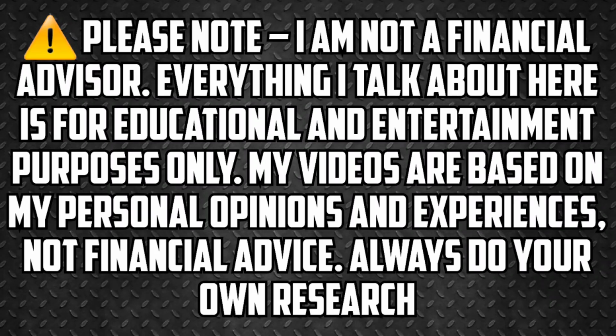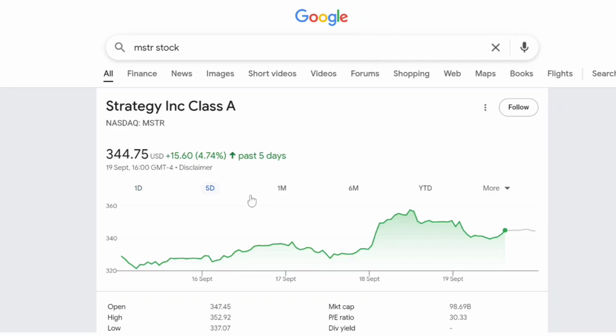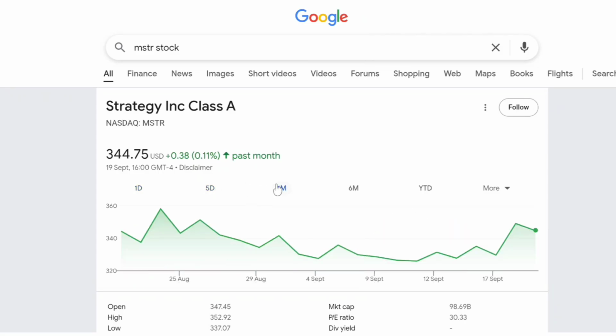Let's take a look tonight at MicroStrategy stock. Now over the past 5 days we're seeing this stock moving up by 4.74%. Over the past month we're now seeing a little bit of a turnaround. We're actually coming green ever so slightly. With the question now on a lot of people's minds being, where are we going from here?